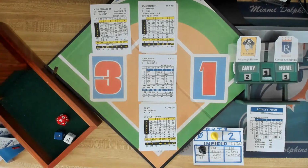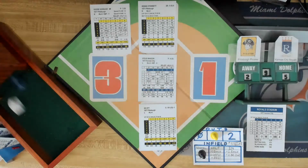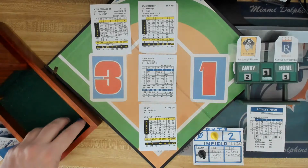The batter now will be Ed Ott. Ott will bat. Stinnett on second. Mingori will pitch to Ott. Infield is normal. Ott is 1 for 3. No strat roll, but it will roll for pickoff. A 12, nothing happening. Mingori will pitch. That's a 3-6. He is not tired, so that's a blank.